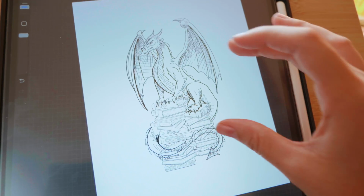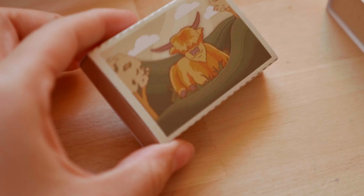It is taking a long time to do. I guess anything with anatomy, especially fantasy animals, is just kind of hard to get right.